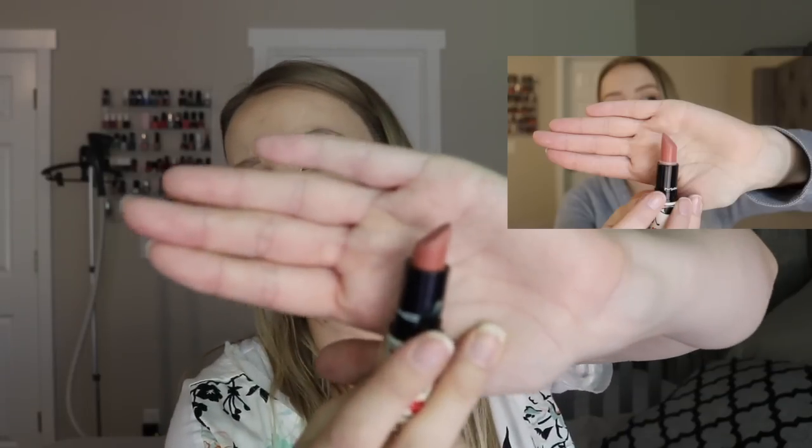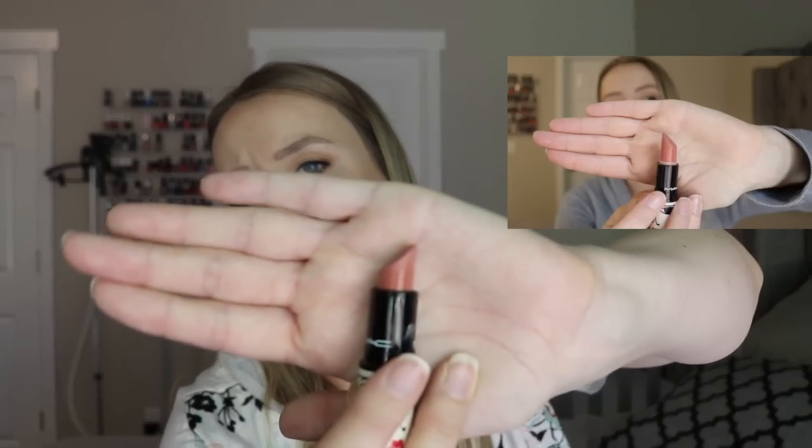The first one is this lipstick from MAC. It is from the, what collection was this? I can't remember the collection name, but it was the shade Oxblood. It's a nice nude color. I'll show you guys all rolled up. That's what I have left.